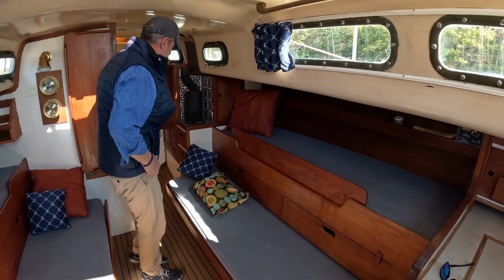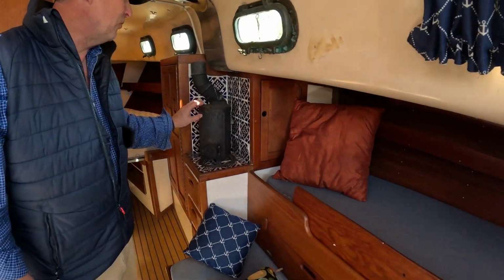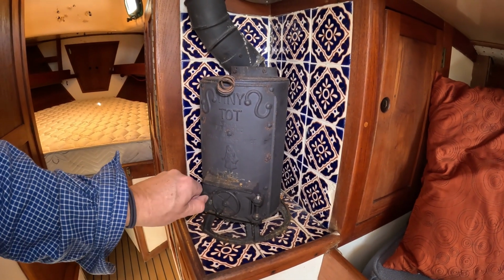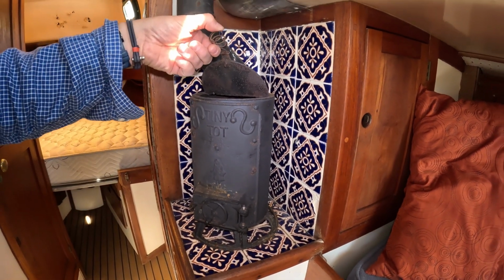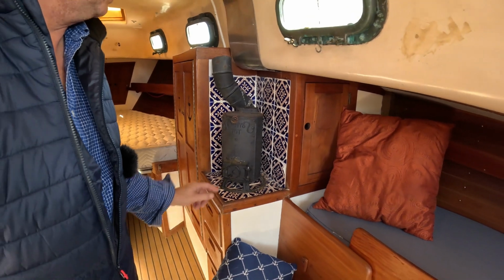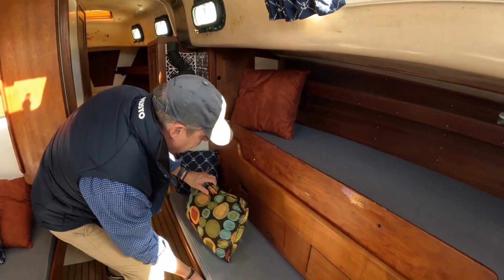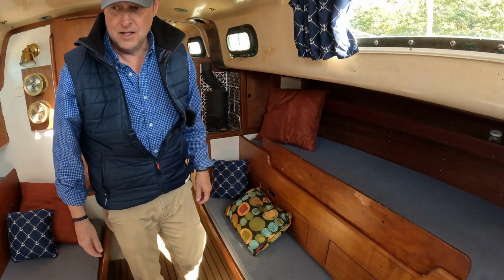And here is that. Look at that, that's the Tiny Tot wood stove. It's not connected right now, but it does work. I love it. I don't know how these work. I've actually never used it. I guess you put wood in there and let it rip. Light it down here. But this is pretty cool how easily that slides in and right out. Looks like good storage there too.